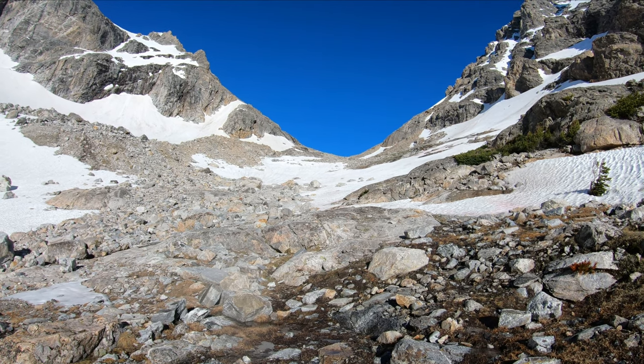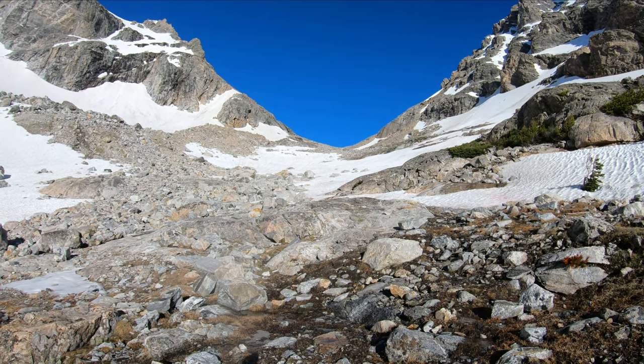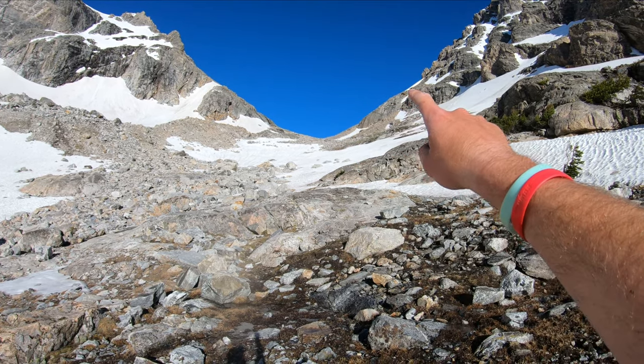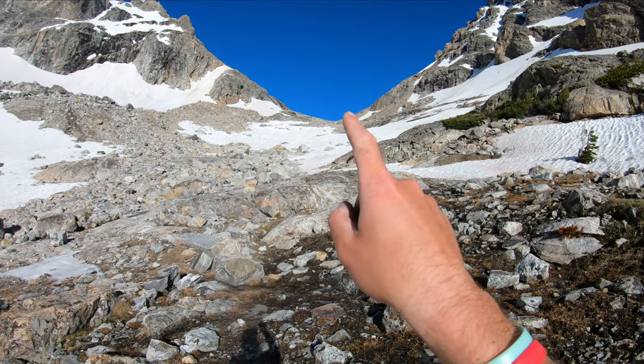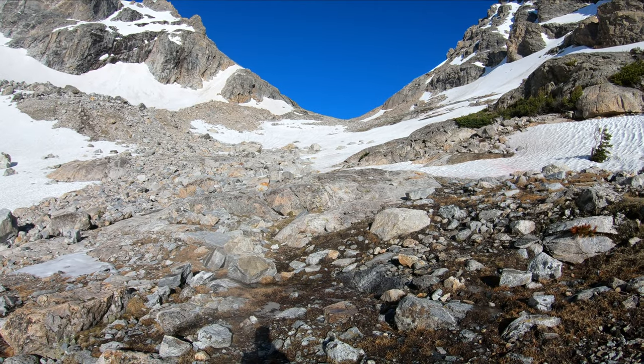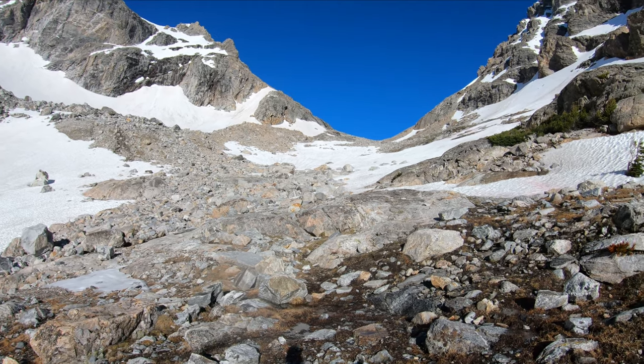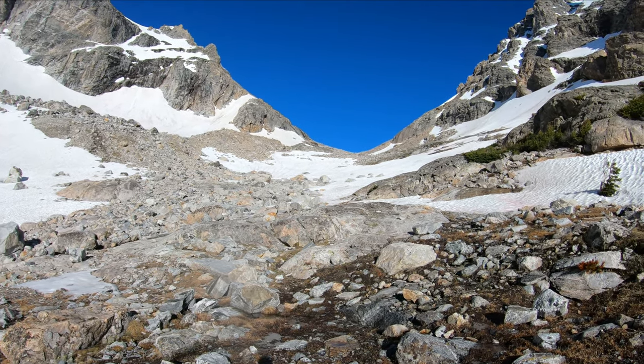Up that hill, and now looking at this last basin here, the saddle, it goes right there, and we're gonna go straight. So as you can see again, a lot of boulder hopping when all the snow is melted, but luckily for me, I have some snow left.